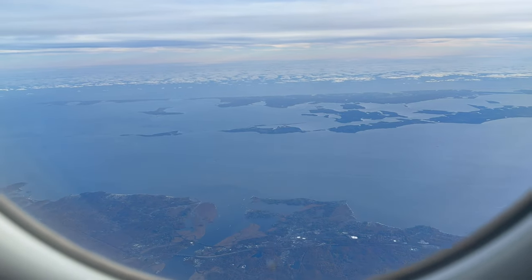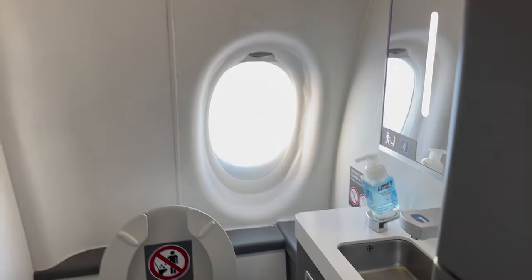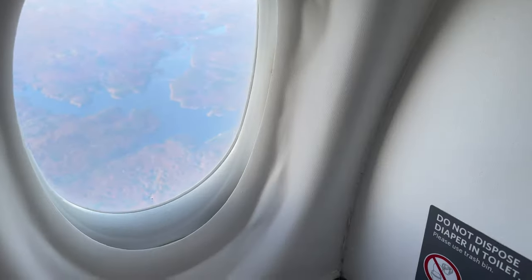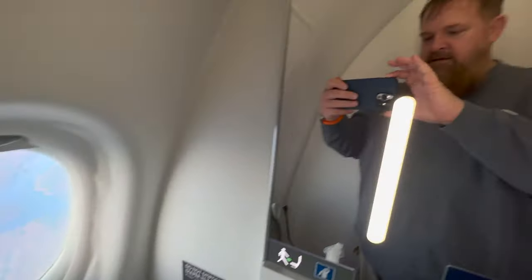Welcome aboard. So the bathroom at the back of this aircraft has a window. Standard bathroom.